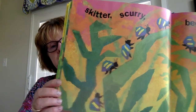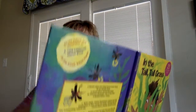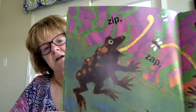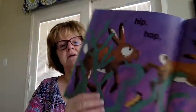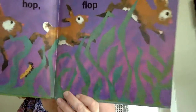Skitter, scurry, beetles, hurry. Zip, zap, tongue, snap. Look at that frog's long tongue, snapping up those insects. Hip hop, ears flop. There's bunny rabbits.